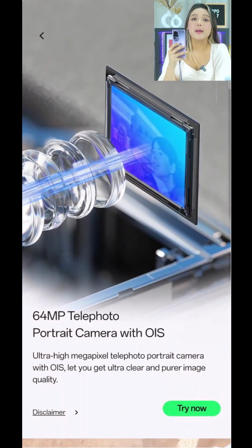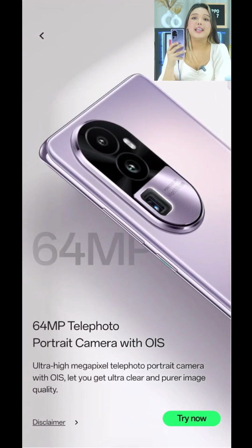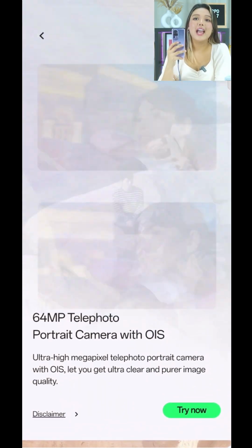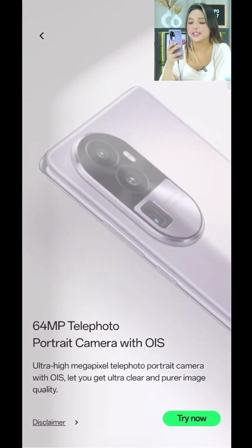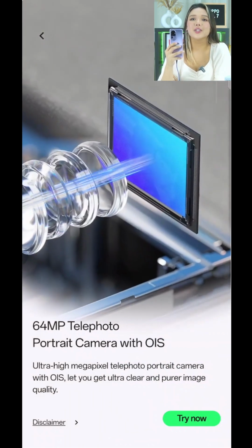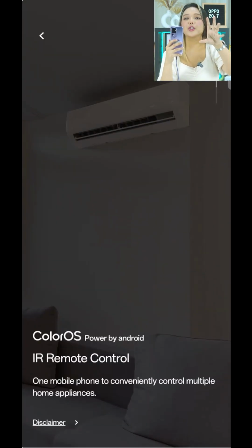So let me go into detail about this particular camera. The rear main camera is actually 50 megapixels, and it has an aperture that goes all the way down to 1.8, and it has a 6P lens, and it supports autofocus as well. But the cool thing about this is the telephoto lens. So the telephoto lens is basically what you use for the portrait stuff.